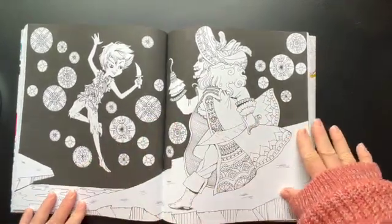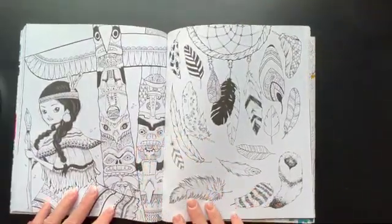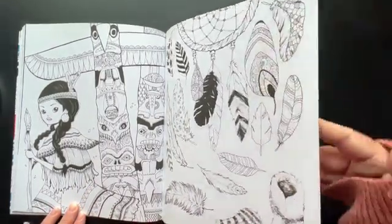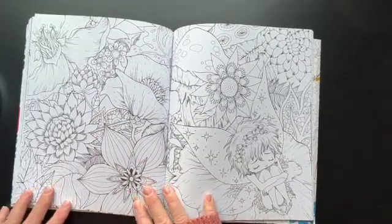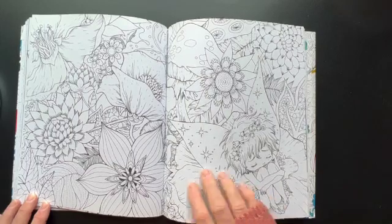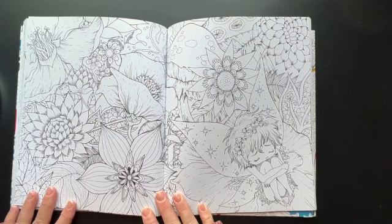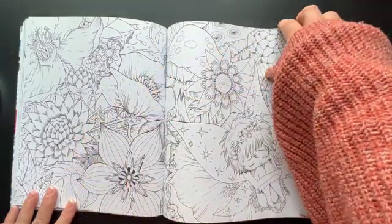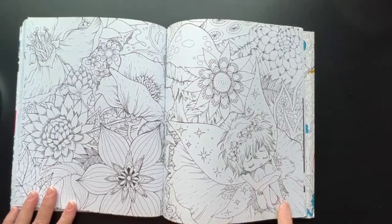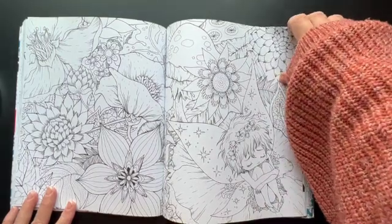Look at that. I love the way she drew these characters. Aww, this is another one I thought I might like to color. She's so sad there. She feels left behind. And she's in all these flowers. She's hiding. But she has no pants on, so I might draw tights on her.